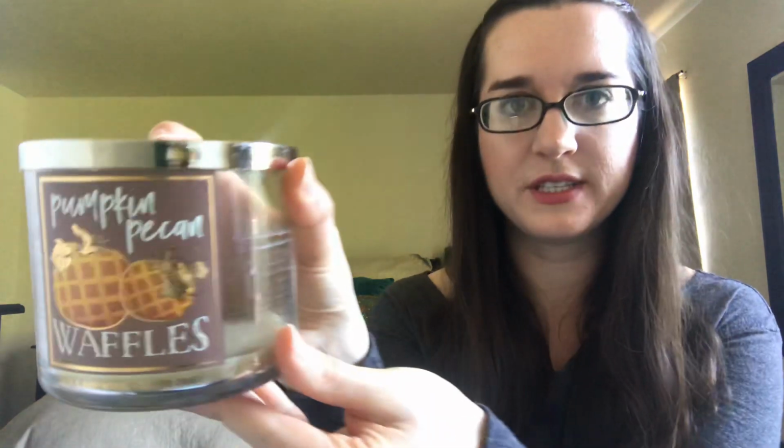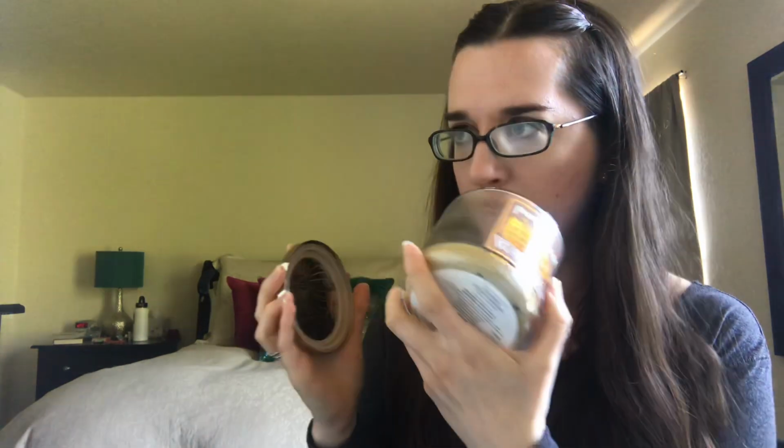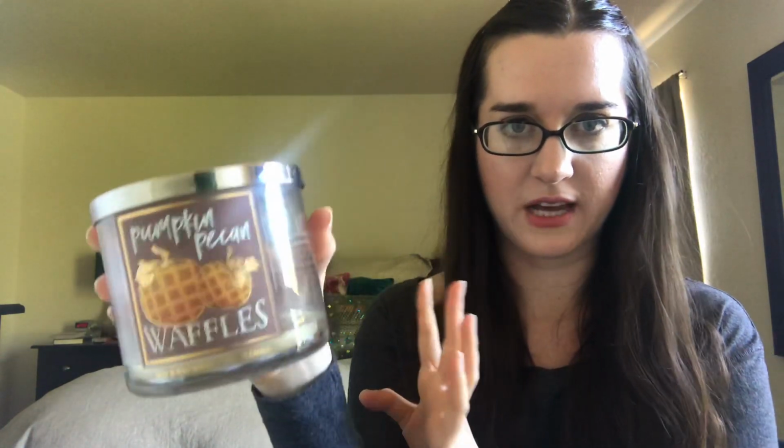So for October, I used up one candle. This is the Pumpkin Pecan Waffle scent, the Bath & Body Works 3-wick candle. I really like this one. It has a really good throw. It's something I purchase every year. The notes of this are maple syrup, which gives you that sweet maple syrup along with the bakeryness of the waffle. So it has maple syrup, golden waffles, pumpkin spice, and brown sugar. I really like this one, so yes, we'll continue to repurchase this every fall.